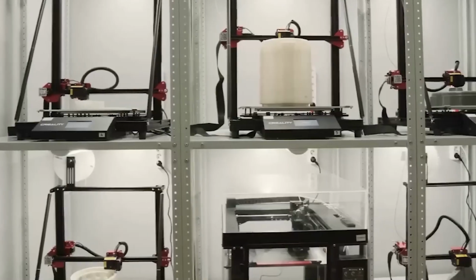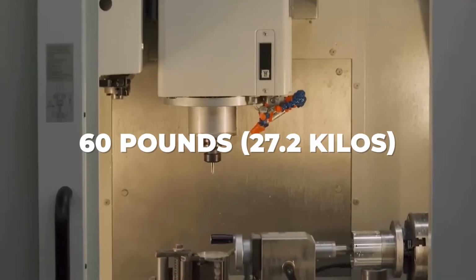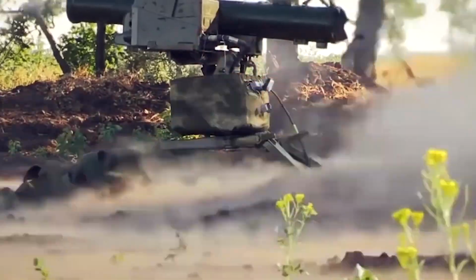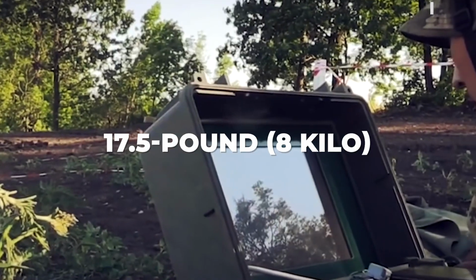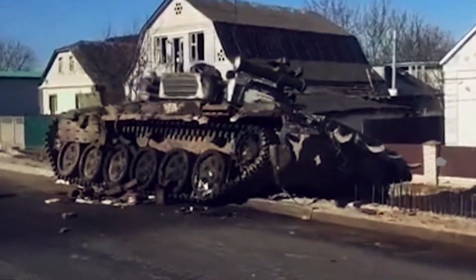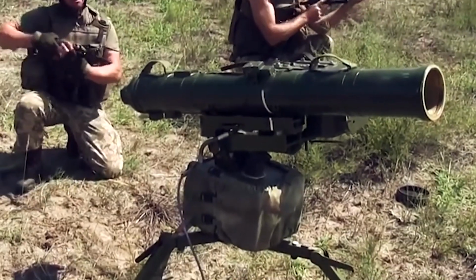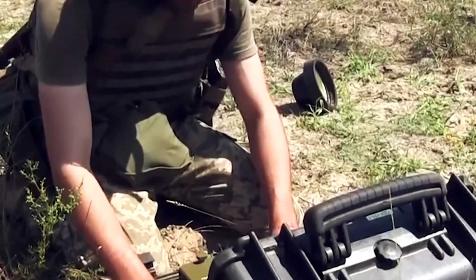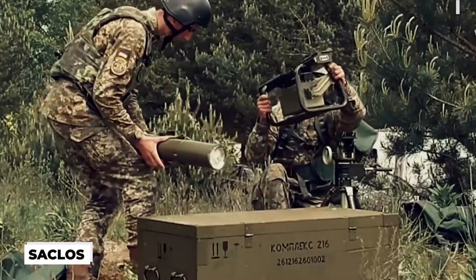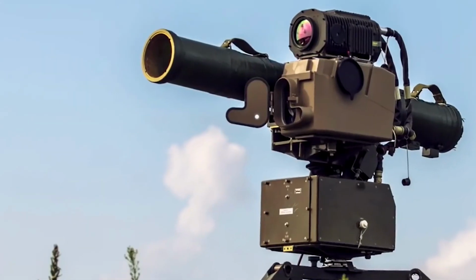Originally designed to address the Ukrainian military's capability gap in destroying heavily armored targets such as tanks and fortifications from a safe distance, the Stugna P missile and launcher weigh over 60 pounds or 27.2 kilos. The system typically uses a 17.5-pound, 8-kilo tandem warhead that can penetrate the armor of even the most advanced tanks. Furthermore, its guidance system employs a semi-automatic command line of sight, or SACLOS, method, which allows the operator to guide the missile to its target using a sight or other sighting device.